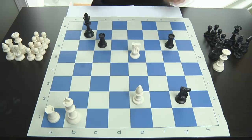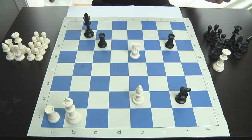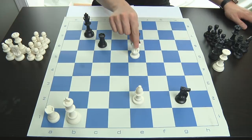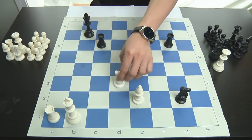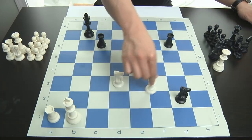It is really hard to defend against a double attack in a single move. Black only has a chance to make one move. So that means that black can only move one piece. So even though he moves away to try to run away, this knight is still attacking this rook and taking its spot. Or we can look at a different type of double attack also right here with the bishop.